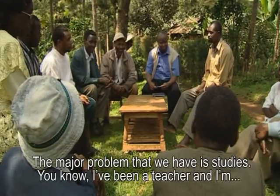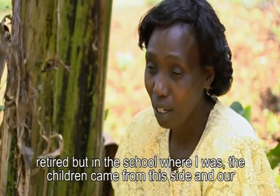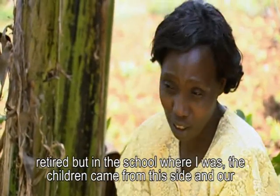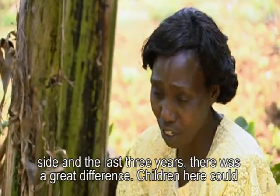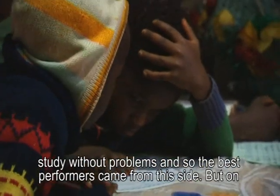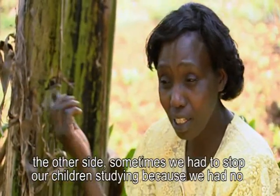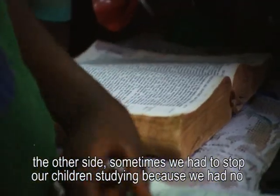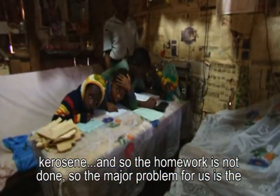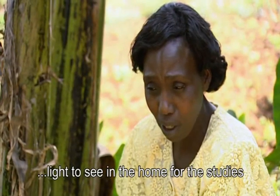The major problem we have is studies. You know, I've been a teacher as I've retired. And in the school where I was, students come from this side and our side. And the last 3 years, there was a great difference because children here were able to study without problems. And so the best performers came from this side. The other side, you know, sometimes you have to force your child to stop studying because you have no kerosene. And so the homework is not done. So the major problem for us is the light to see, to light the home and the studies.